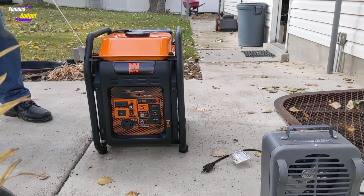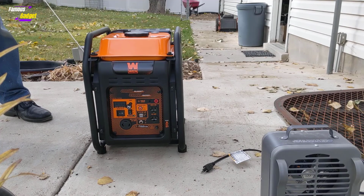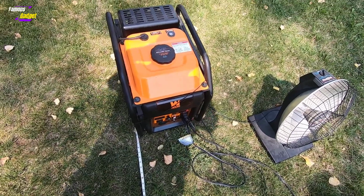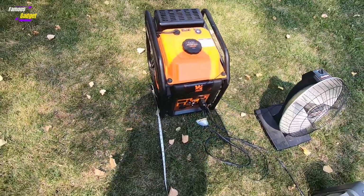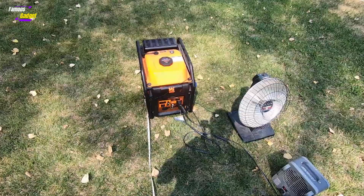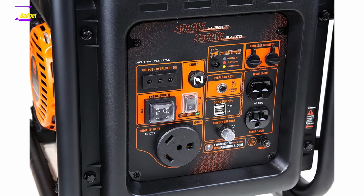Good and cheap RV generator. WEN GN400i is a very good open frame inverter generator ideal for RV, job sites or as a home backup source of power. It's currently one of the best 4,000-watt generators out there. Price is another massive advantage of this model. WEN GN400i proves that an inverter generator does not have to cost a fortune to be good.